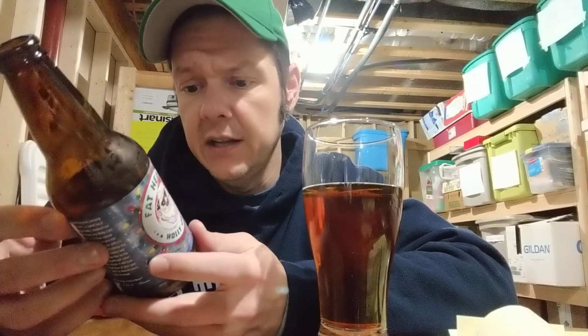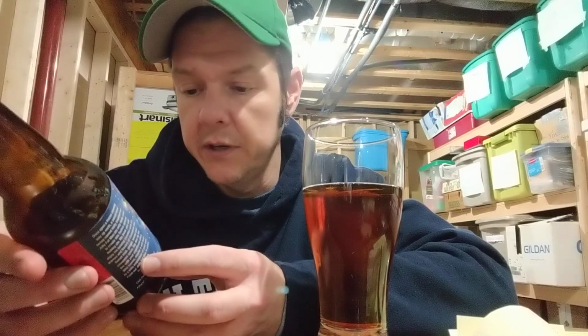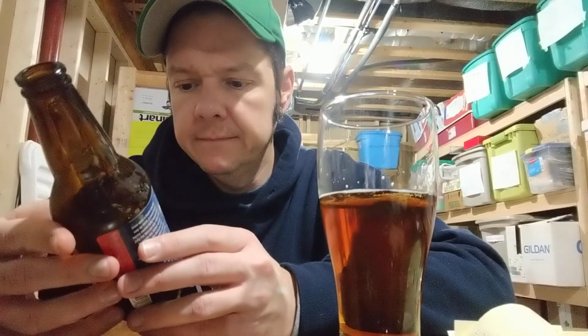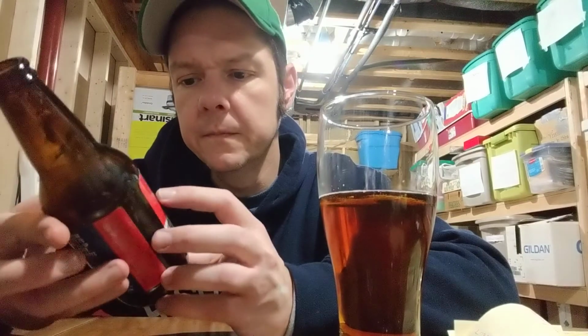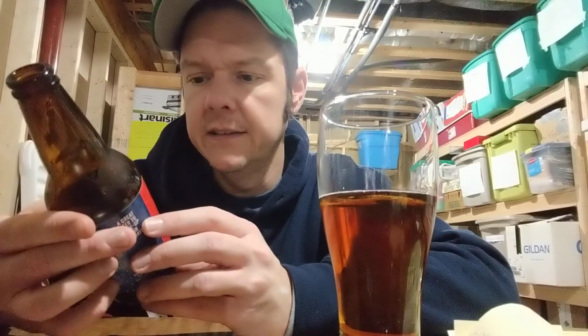Well, Merry Christmas to you all as well. Your Fatheads Holly Jolly is not bad. This one bottled on 10/21 of 20. 7.4%. Fatheads Holly Jolly. Got a little bit of the spice there, the nutmeg. Definitely got a little bit of nutmeg or cinnamon there. Ginger, maybe it was ginger and cinnamon. That's what I'm tasting there.